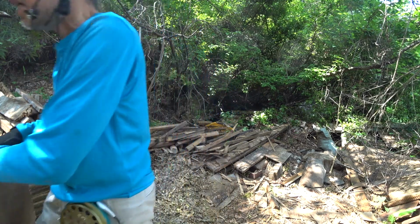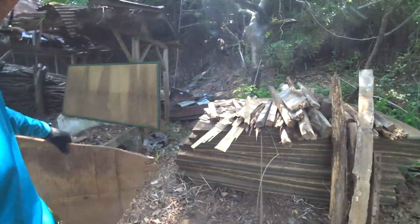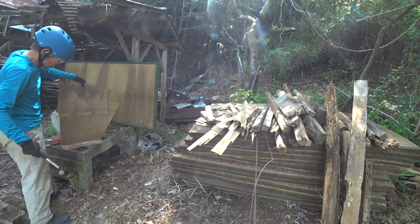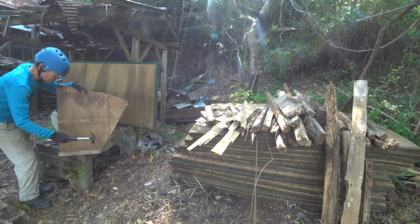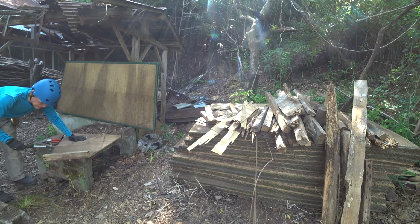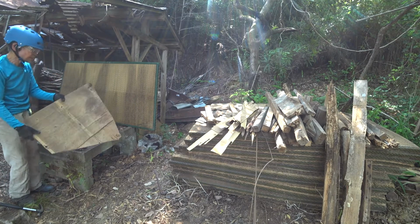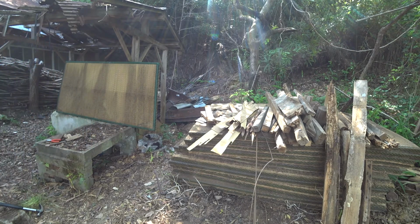What's the best way? I'm going to hammer it off. I think I will. Success. And this is usable. I think I'm going to save this. I'm going to save this inside.